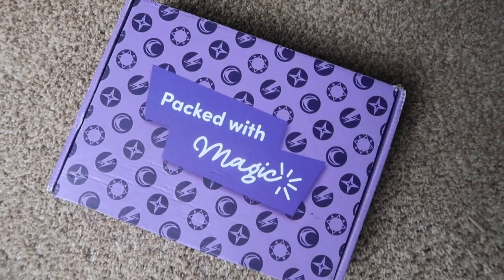I actually got sent their new book and I haven't opened it because I wanted to open it with you guys here on camera. I've been holding back. I love books. If you guys didn't know, I used to read so much in middle school and I miss it. So now is the perfect time to start a new book. I'm excited. Let's go ahead and open it. It says Packed with Magic.